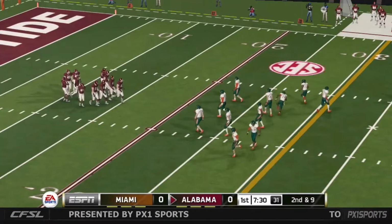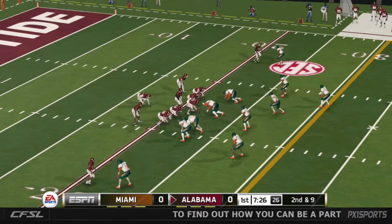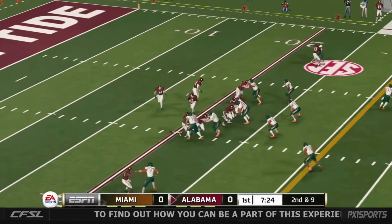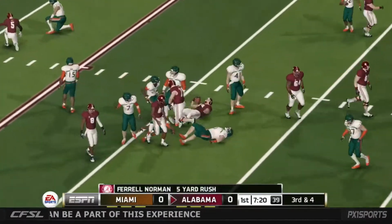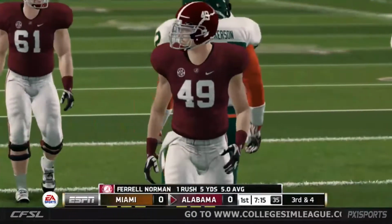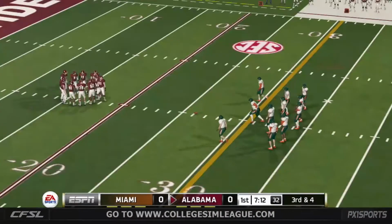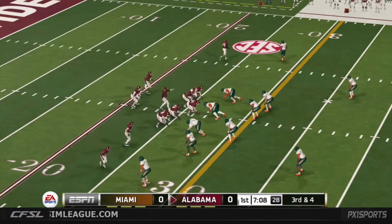Freeman plays the B back in this one, only 132 yards rushing. They definitely want to get him going a little bit more this season. They'll go to the flex bone, and they pitch it to Farrell Norman, who will pick up 5, and it sets up a 3rd and 4. All right, well, that was a better play to get it to Norman on the outside. That's the danger of this Alabama rushing attack. A lot of weapons, a lot of ways to come at you.